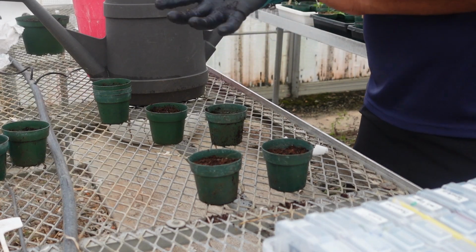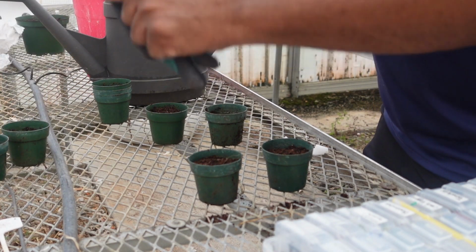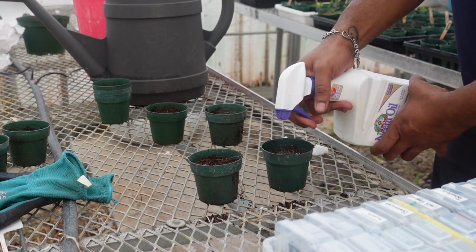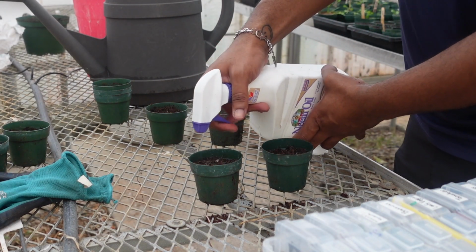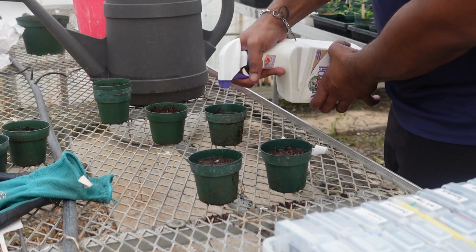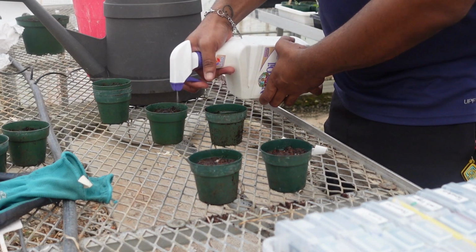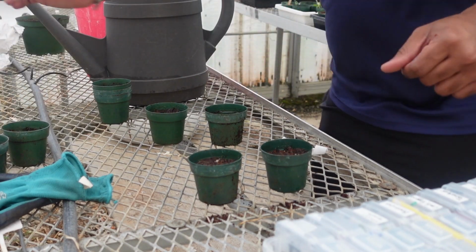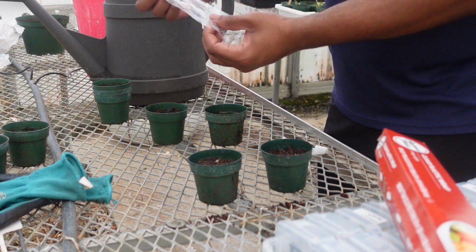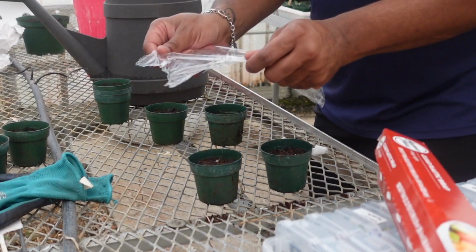at least start to get them acclimated to the outside weather, especially if you're growing them inside, like in a greenhouse or in your garage, in your home. You want to be able to get them used to the weather outside, the rain, the wind, pests, things like that. So you don't want to waste too much time with growing eggplants.